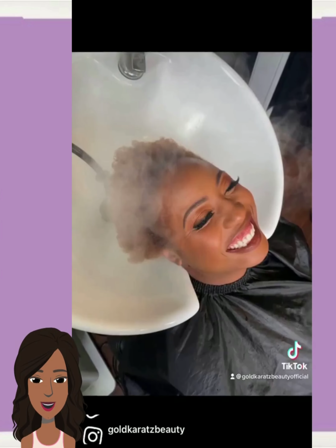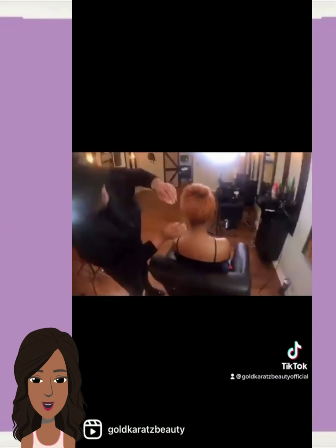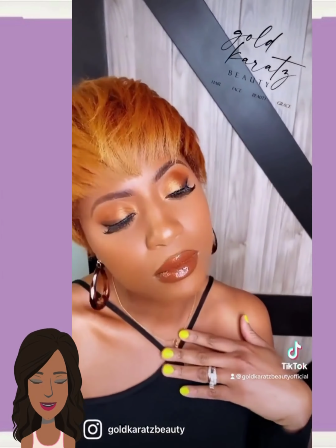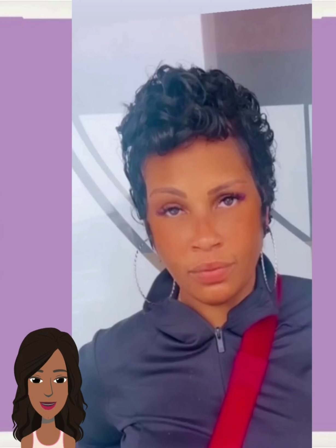We have another color transformation here. Oh, beautiful ginger tone. Look at that makeup. Wow. Absolutely gorgeous. I love how that color just highlighted her complexion.